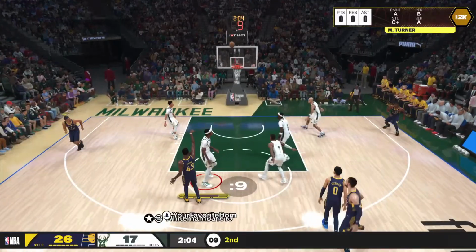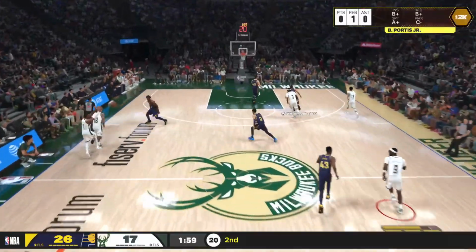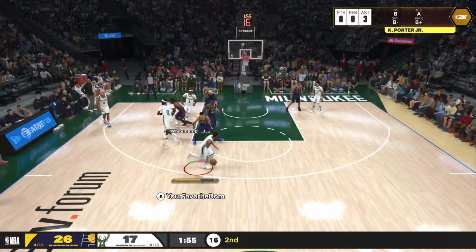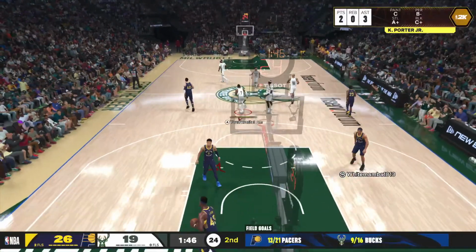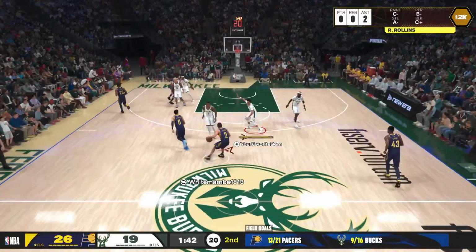Here's Siakam. And he can't extend the lead to double digits. Pass to Kuzma. On the wing, Porter. No made baskets yet. It's good. Yeah, big effort from Porter down low. Getting past some contact into his shot.